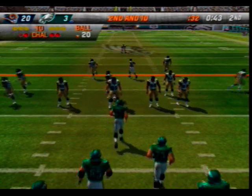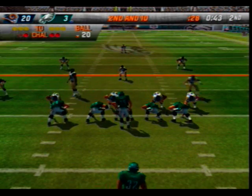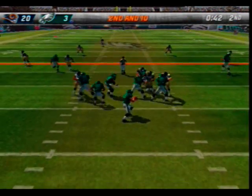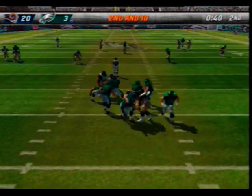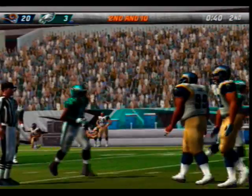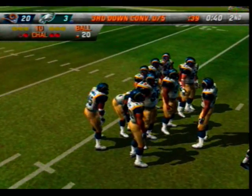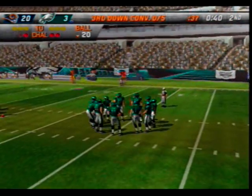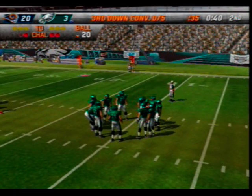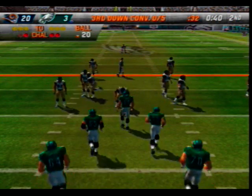Second and 10. Ball on the 20-yard line. Pressure. This one falls incomplete. They did a nice job up front with their bull rushes and rips and stunts, forcing adjustments along the offensive line. They have to do a better job getting off the ball and controlling the line of scrimmage. But they're going to have a tough time whenever they drop back to throw.